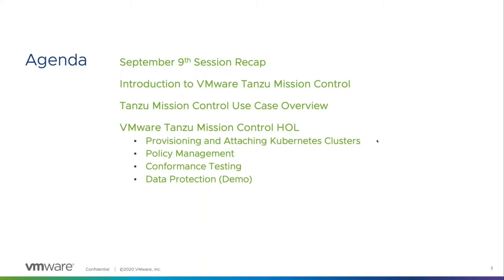We're going to look at both provisioning TKG clusters as well as attaching existing Kubernetes clusters to TMC for policy management. We're going to look at some policy management modules. We're going to have a look at conformance testing, and then, if we have time, a look at data protection, to see what it looks like to do backup and recovery of Kubernetes clusters via Tanzu Mission Control. That module is not in the public lab yet. We have written it and tested it, so we have that available privately right now. We'll be releasing it for VMworld, so you won't be able to follow along with me just yet, but hopefully I'll be able to showcase that and demo it live in the session to see how it works.